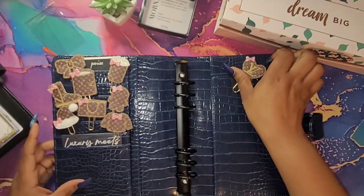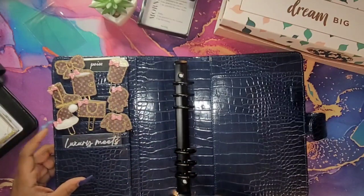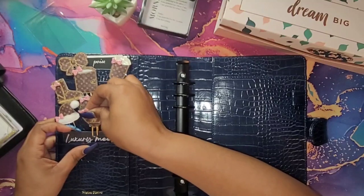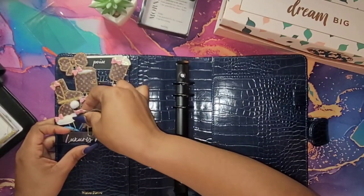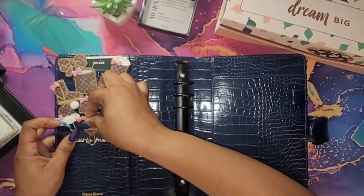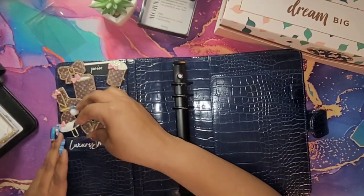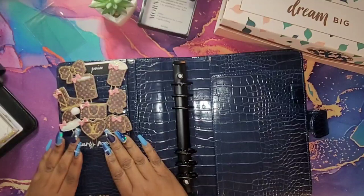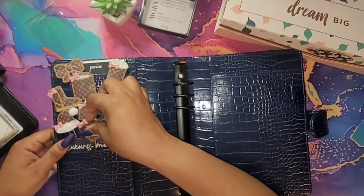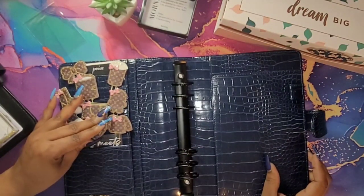Ooh, I think I'm gonna put that there. But where would I go? Oh, I like that. I like that. Let's see. Not on top, not on top, baby. I probably need to put it on top so it could stay there. I really don't like it, but it's kind of giving, kind of. Y'all think I can get away with that?